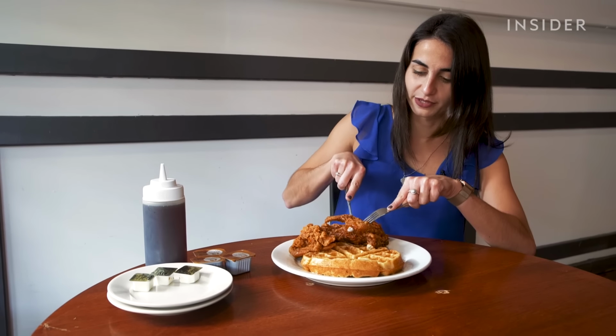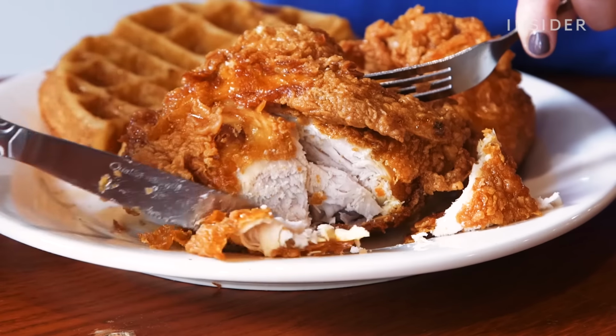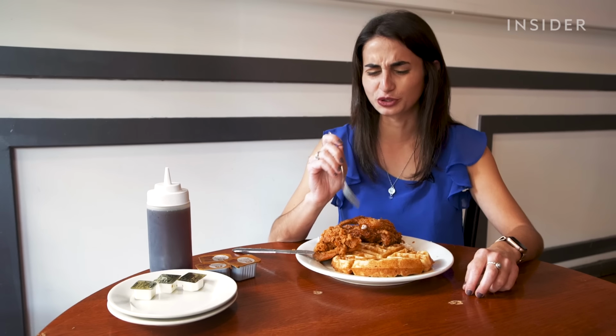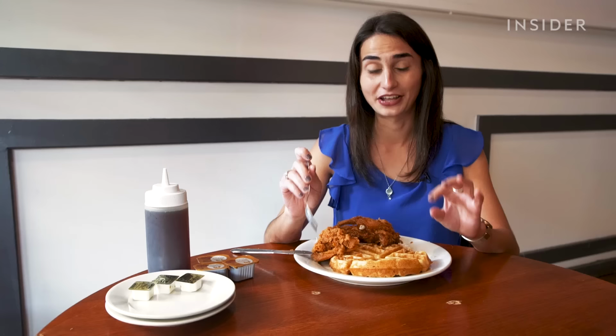It is so crispy. It's like the flakes are flying off as I'm cutting in. That sound is amazing. It just makes you want to eat it. That is super different. That is not a typical waffle. I think there's like a corn base in this waffle in some way. That is not confirmed. I'm totally just guessing, but there's a sweet corn flavor.